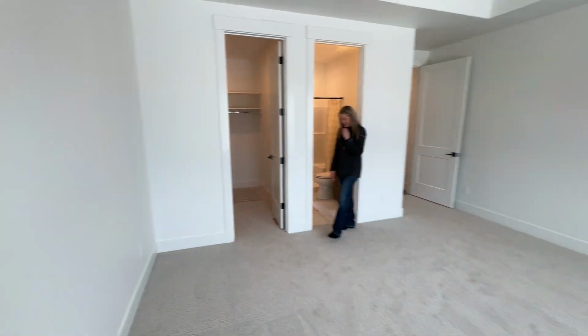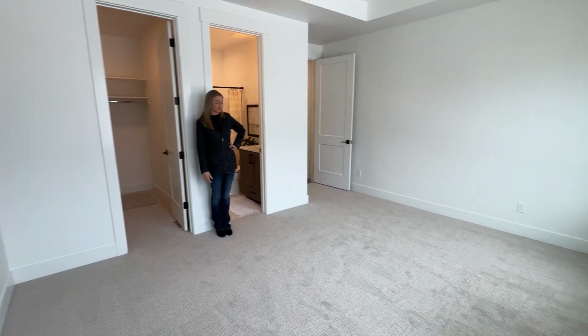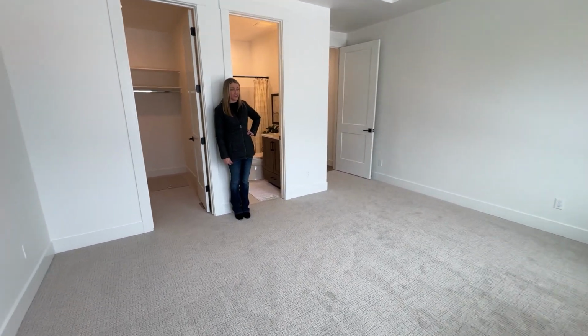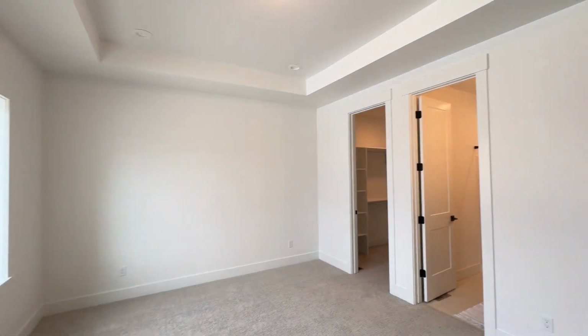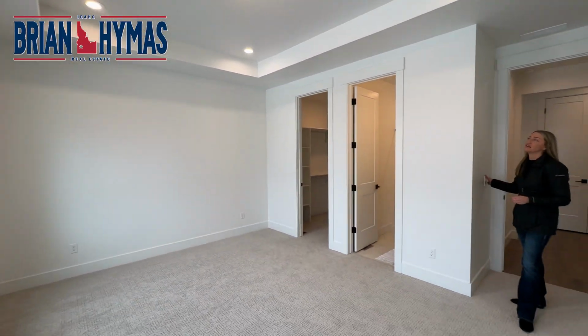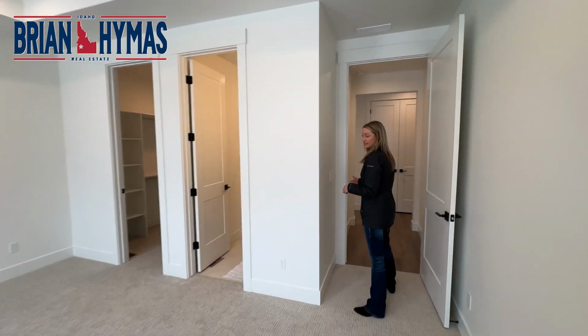Huge room. Oh, very big. I wish we had bigger rooms in my home. This is an awesome size room. You could put bunk beds on both sides. I mean, you could do a lot of things in this room. That's a lot of kiddos. Light's not even on. There's actually two. I bet it's pre-plumbed for lights, pre-wired for a fan up there, because we have three switches over there. Good point. That's a great room.